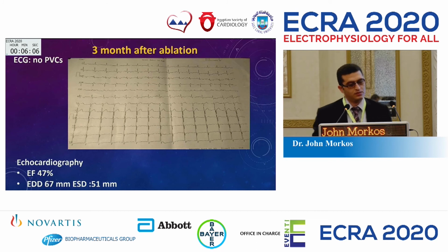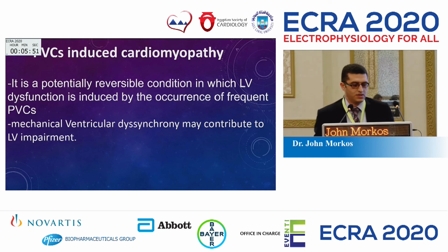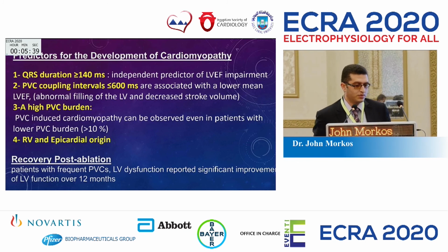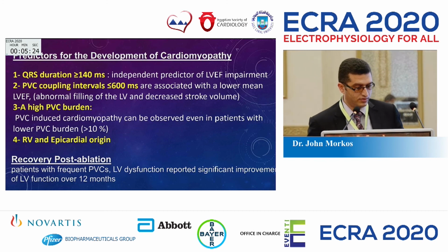After 3 months follow-up of the patient, ECG showed no PVCs, and echocardiography showed improvement of ejection fraction. It became 47% with reduction of end-systolic and end-diastolic dimensions. So PVC-induced cardiomyopathy is a potentially reversible condition in which LV dysfunction is induced by the occurrence of frequent PVCs. Mechanical ventricular dyssynchrony may contribute to LV impairment. Predictors for development of cardiomyopathy include QRS duration more than 140 milliseconds, PVC coupling interval below 600 milliseconds, high PVC burden of more than 10%, RV location, and epicardial origin of the PVCs.